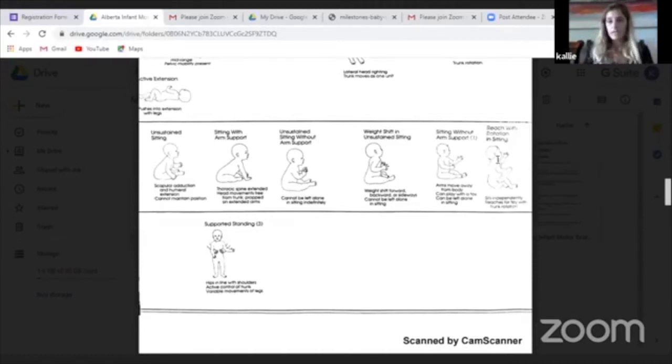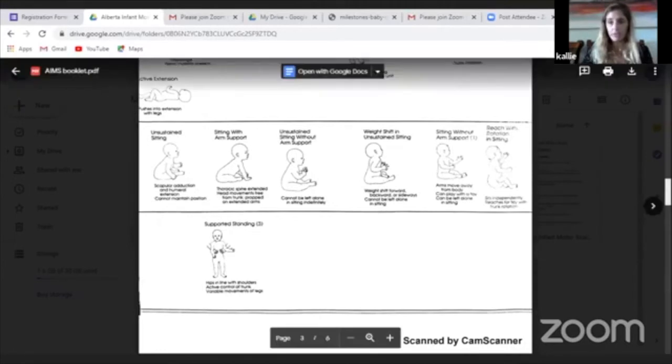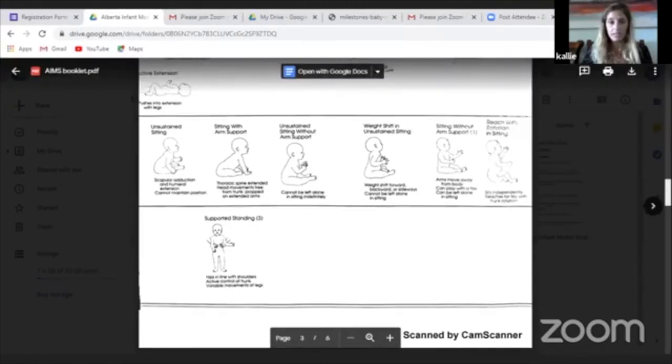And then closer to that 7-8 month marker is where they start really reaching outside of their base of support, rotating their trunk over both directions to prepare for transitions to get into hands and knees for crawling.